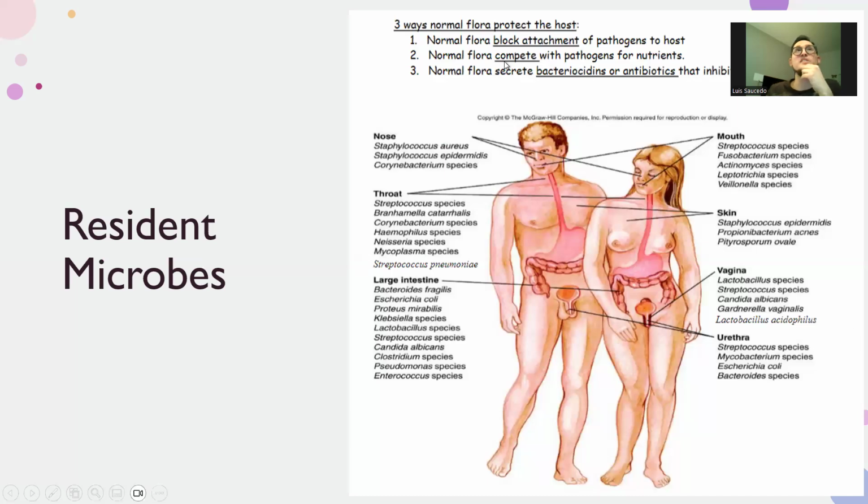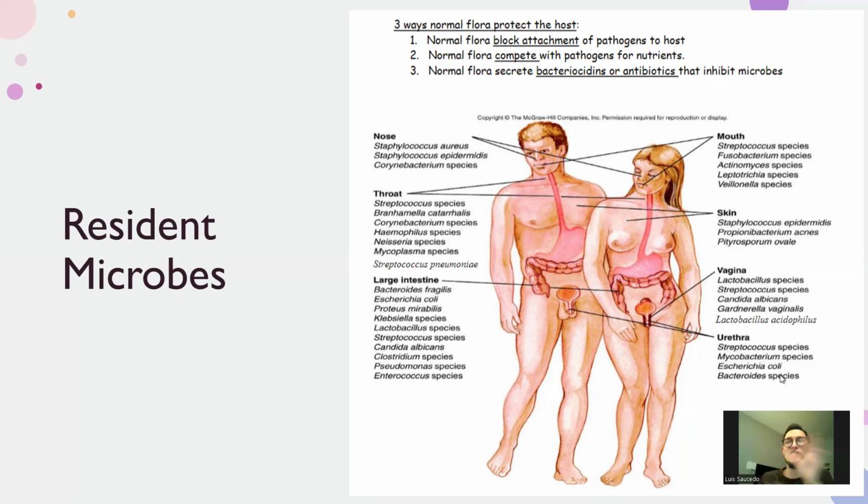Resident microbe or resident flora, those are just the things that live inside our bodies that compete for resources with foreign invaders. And that way there's less resources for the infection, the Staph aureus infection, to take hold. Our normal flora or resident microbes, they're there to block attachment. They compete for resources, and they also secrete their own antibiotics, which helps attack other foreign microbes.